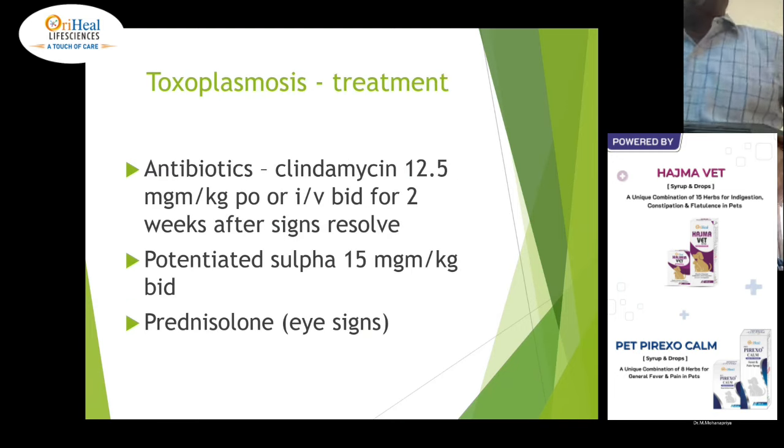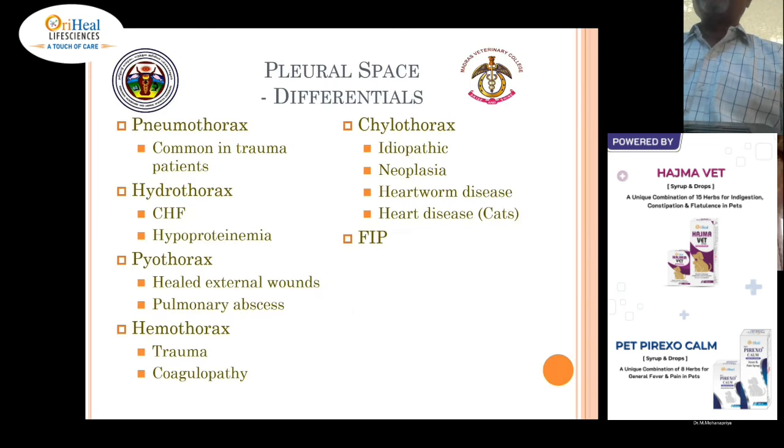The antibiotic of choice is clindamycin, 12.5 milligram per kg, orally or IV, BID for 2 weeks after the signs resolve. Okay, it should be given for a long, long duration. Potentiated sulfa, either with sulfamethoxazole or sulfamethoxazine, 3 milligram per kg, BID should be given. Prednisolone should be given in case of nervous signs or eye signs. Prednisolone drops, steroid drops, should be given when you have keratic precipitates and anterior uveitis.